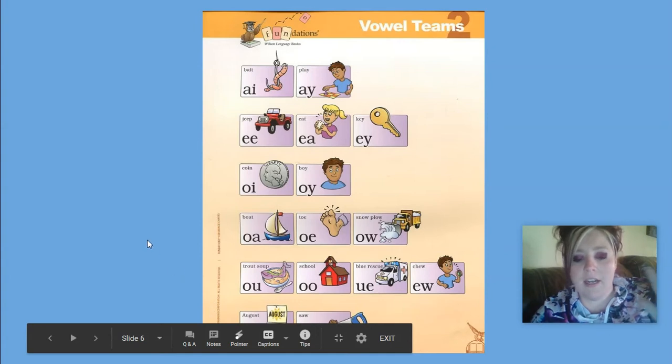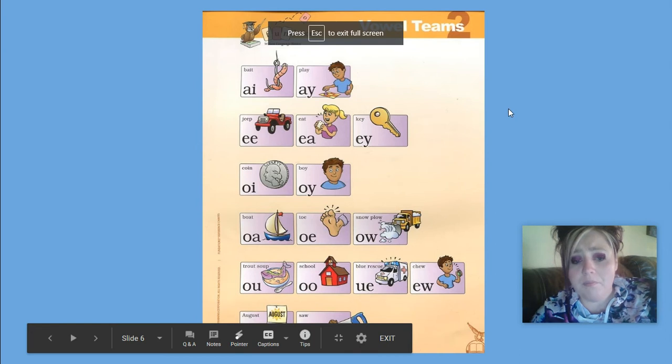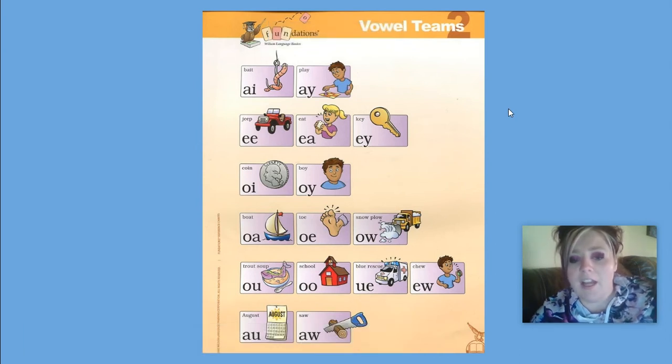And then I need to stop moving so it can exit out. Maybe I can just hit exit. I didn't want to exit out completely. Then we have A-W. I'll present again. Hopefully it doesn't take me all the way back. A-U, which says aw like August, and A-W, which says aw like saw.